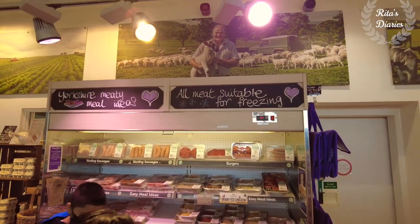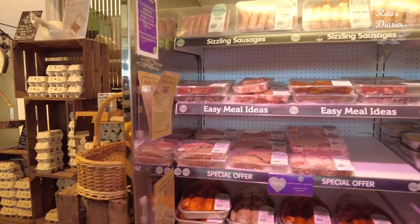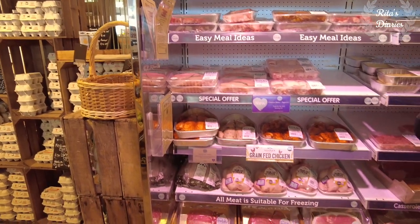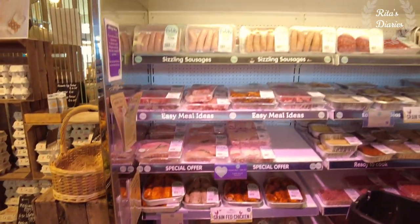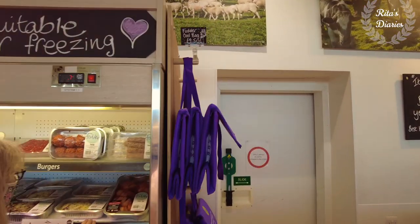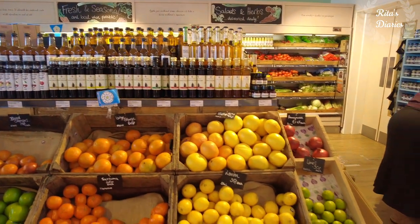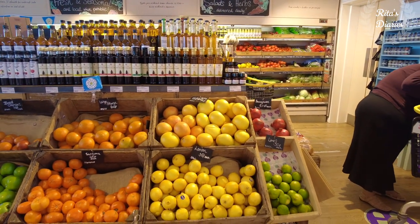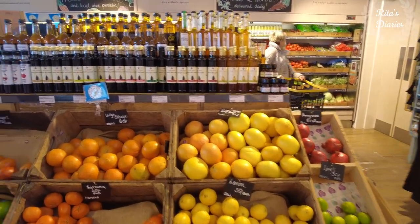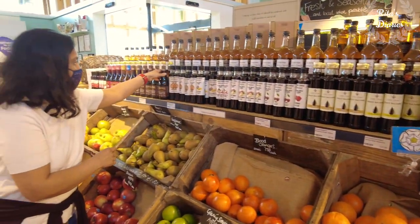Again, different varieties of meat are also available here. Different kinds of sausages, preserved meat, and also the frozen ones, everything. Again, farm fresh seasonal fruits are available here, and different types of vinegar. I found this apple cider vinegar in different flavors here. It's really good to see.